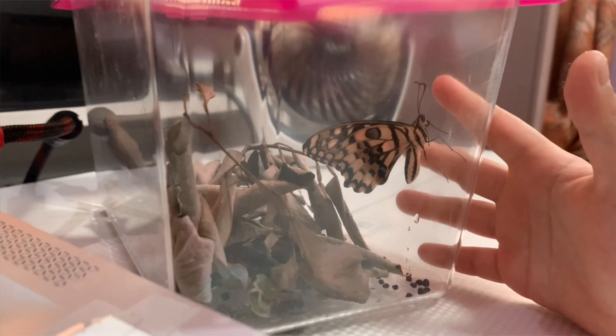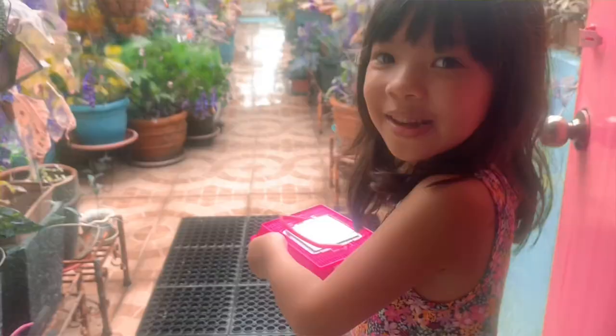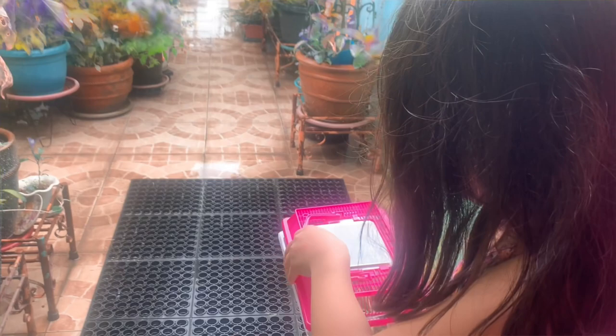There's a lot of poop drips. The caterpillar goes nuts, very hungry, and the butterfly keeps on flapping its wings. So guys, are you ready? Let's let it go. Okay.